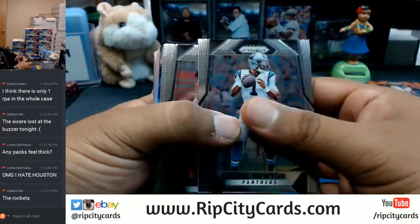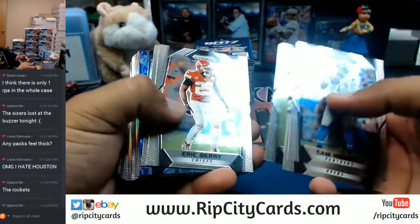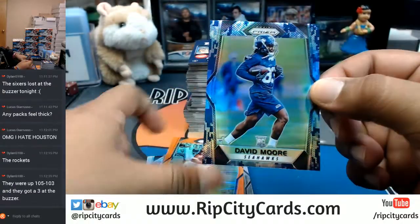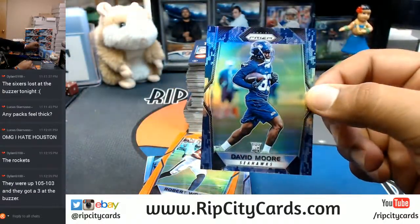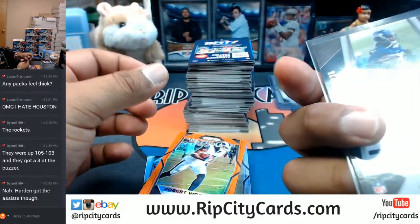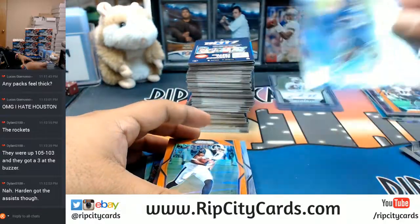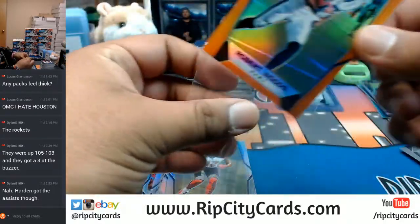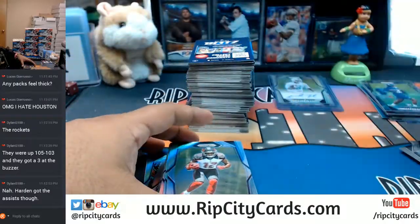All right, what do we have in this box here? Got a David Moore for the Seahawks, got that camouflage on there. David Moore is to 25. Robert Woods of the Rams, orange. That is to 275.